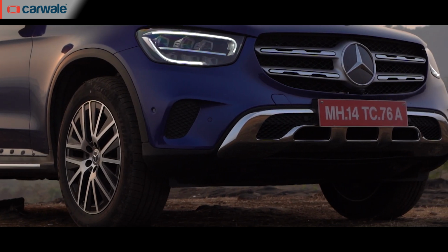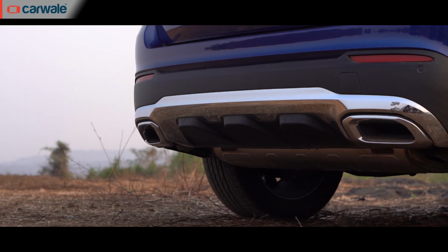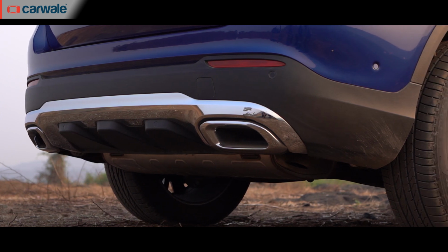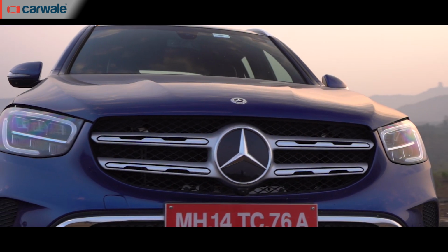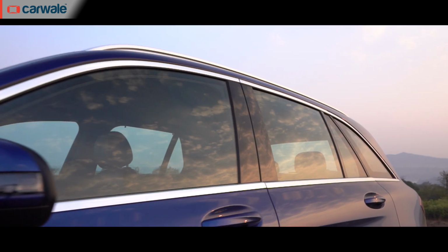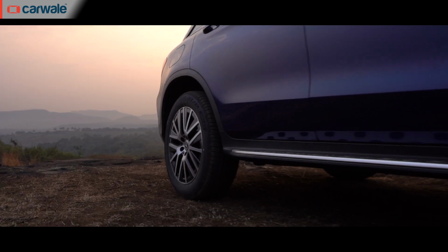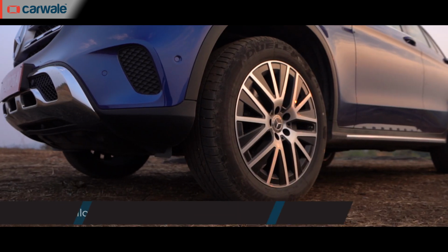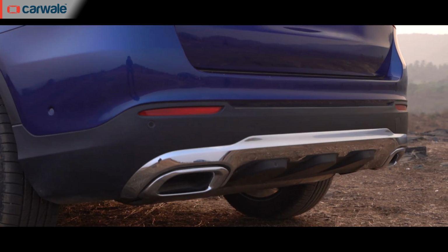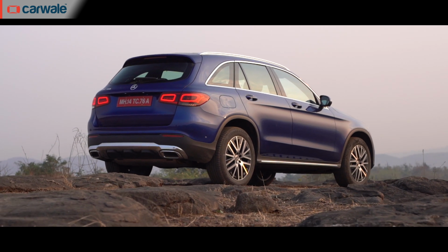The large chrome front fork bash plate and chrome element on the rear bumper can look premium or garish depending on your taste. But the grille with the satin silver slats, the prominent three-pointed star logo, silver window line highlights, silver roof rails, silver side steps with rubber studs, 19-inch multi-spoke alloy wheels in a high shine finish, and the 4 chrome exhaust tips certainly add to the luxury factor on the outside.